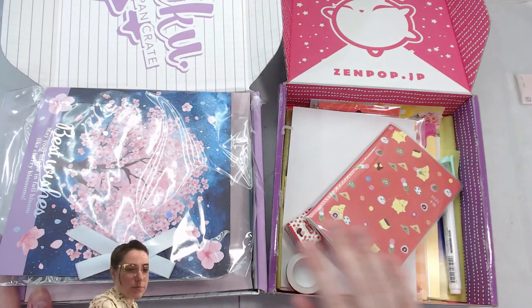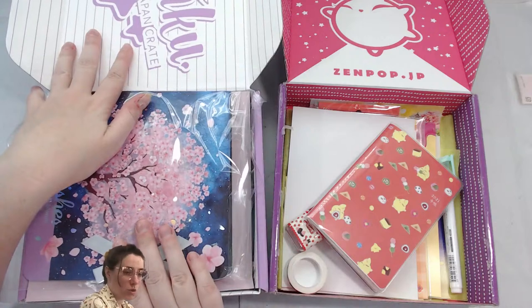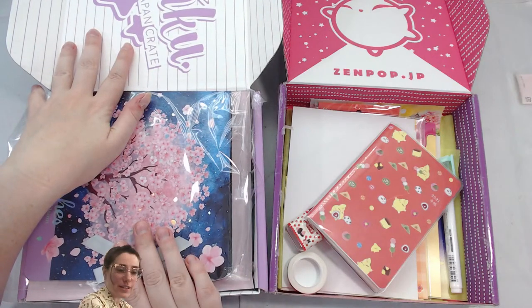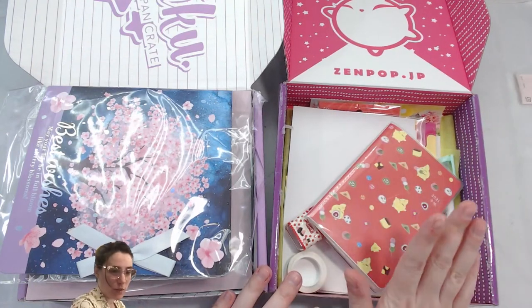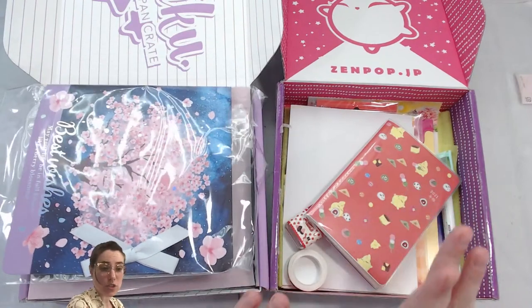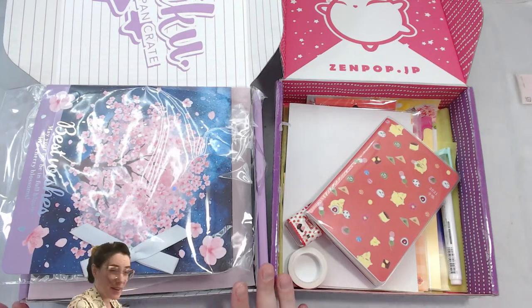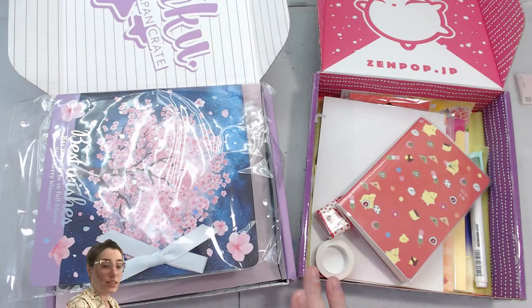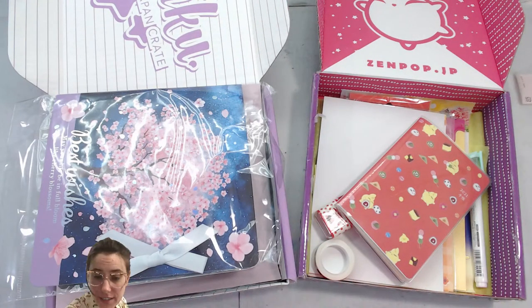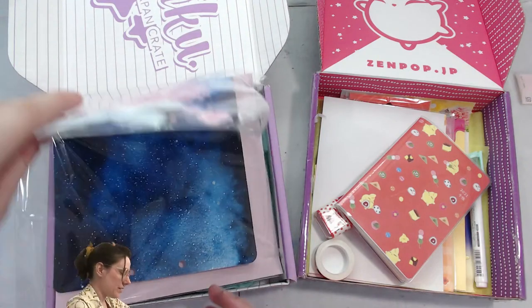All right, so I'm gonna briefly go back over what was in Inkucrate, but basically the total for this box was $22.50. The cost of the box was $35.95. For Zenpop this month, the value of this box was $25.75 and the cost of the box was $33. In general, I feel like Zenpop gets me a little bit better than Inkucrate does. That's personal taste. I have a friend who really liked what they saw in the Inkucrate, so I think it's just a matter of opinion on my end. So if you typically like the same kind of things I like, you will probably like Zenpop a little bit better than Inkucrate.